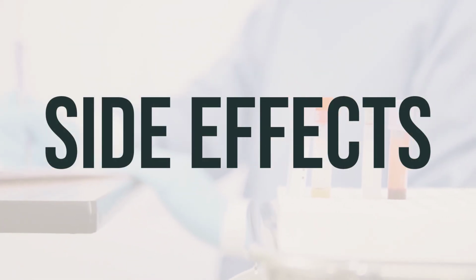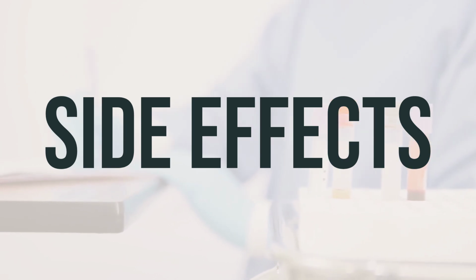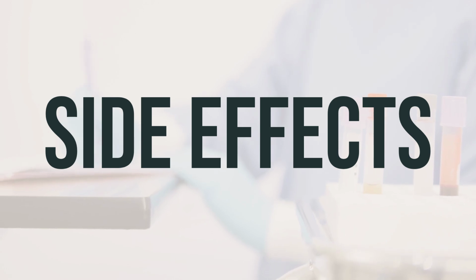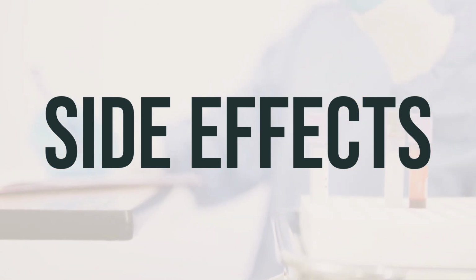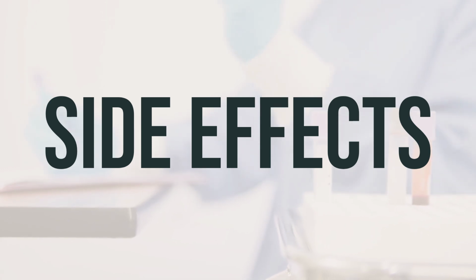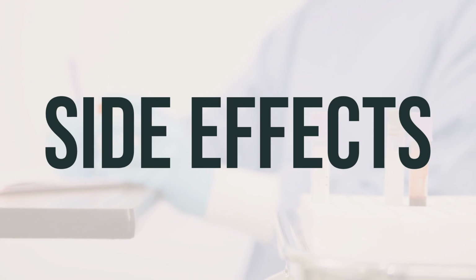If you experience any of these side effects and they persist or worsen, it's important to notify your doctor or pharmacist right away. And remember, many people using this medication do not experience serious side effects. Acarbose typically does not cause low blood sugar, but it may occur if taken with other diabetes medications or if you don't consume enough calories.